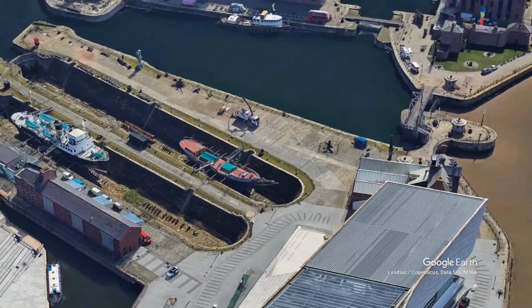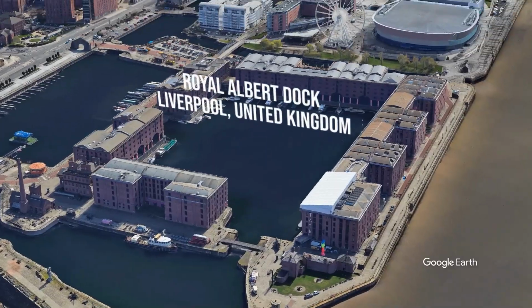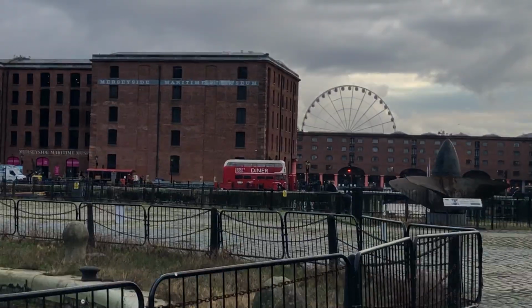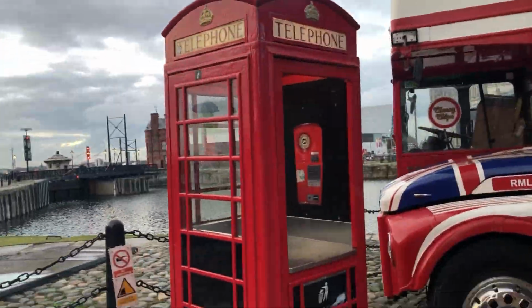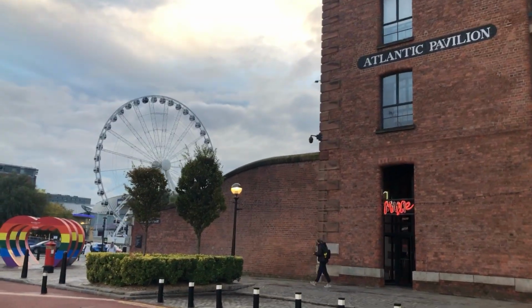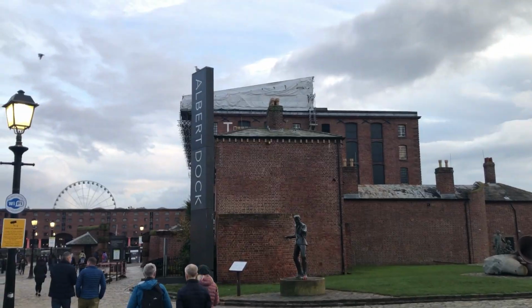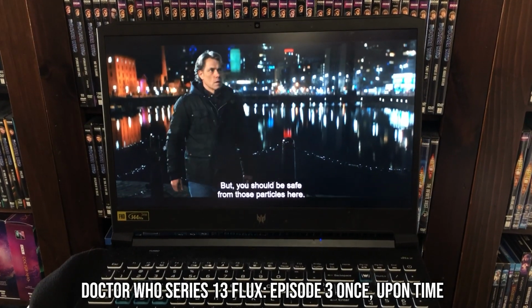Once we were done at the museum, we went to the Royal Albert Dock, which is a complex of dock buildings and warehouses. However, on the way, we spotted a red double-decker bus and a red telephone box. There was even a Ferris wheel, so we had to be careful not to be taken over by the nesting consciousness. Royal Albert Dock had been used twice in the filming of Doctor Who Series 13 Flux.